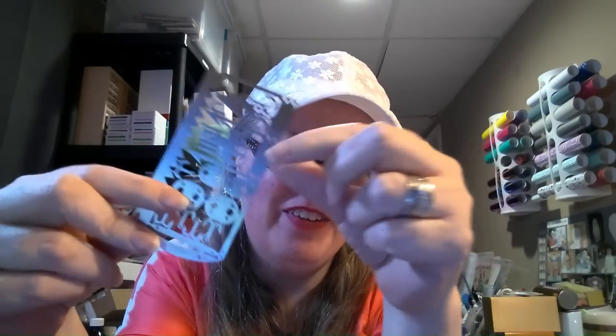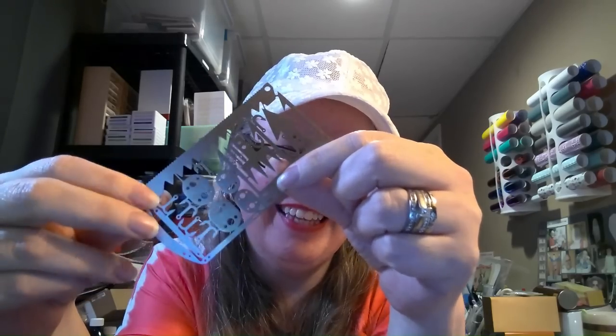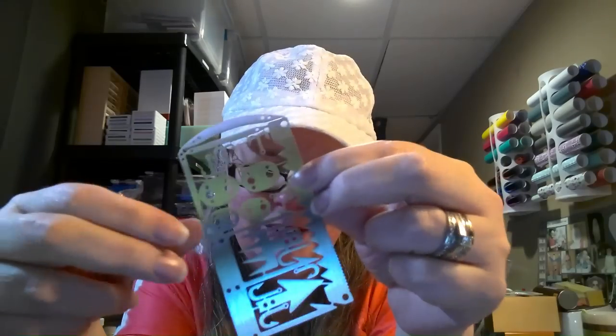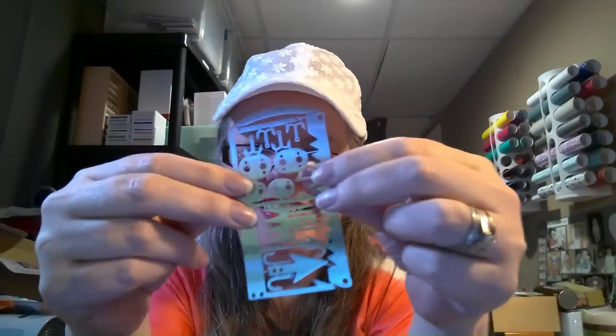And I don't have any idea what all these things do. Like I said, I can't imagine I'm ever going to use it, but I thought it was cool. And for $1.89, I figured I could get it and show you guys.